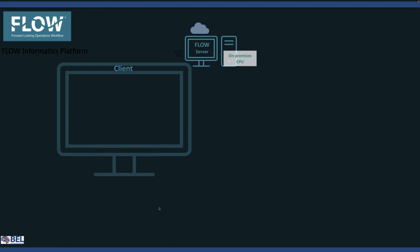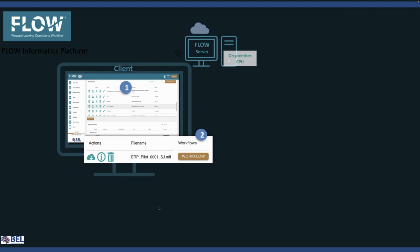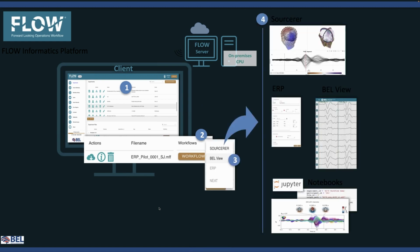So FLOW provides a general purpose laboratory information system. We give you an interface to the data in your laboratory as it's organized, and then to operations that you can perform with the data. And among these are visualization, including source localization. And the package that we do this with, we call Sorcerer. And that'll be the main focus of what I'll be going through today.